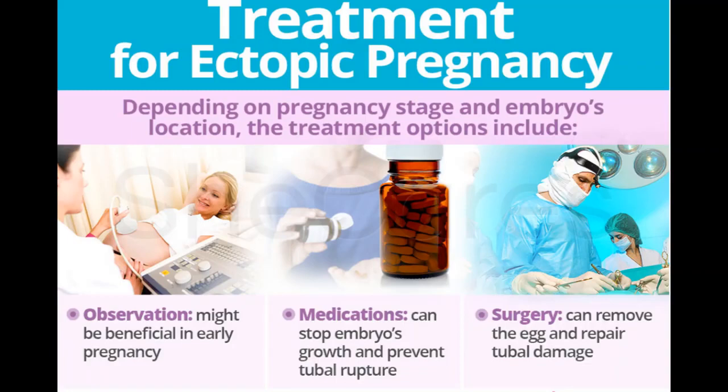Which procedure you have depends on the amount of bleeding and damage and whether the tube has ruptured. Also, a factor is whether your other fallopian tube is normal or shows signs of prior damage. Emergency surgery. If the ectopic pregnancy is causing heavy bleeding, you might need emergency surgery. This can be done laparoscopically or through an abdominal incision, which is known as laparotomy. In some cases, the fallopian tube can be saved. Typically, however, a ruptured tube must be removed.